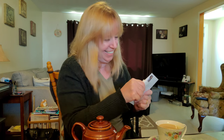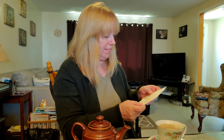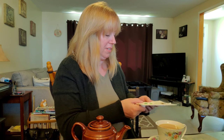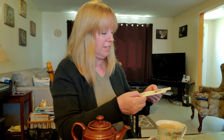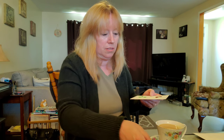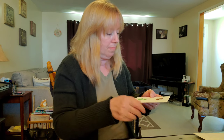Oh my, this is so great. Let's see what we have in here. Oh, this looks very nice. Wow, I'm just being very gentle here. I think I'm going to move this teapot a little tiny bit, just so I have a little bit more room. I'm going to move that too. I'm going to need my glasses, of course.